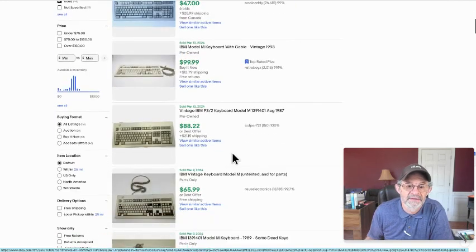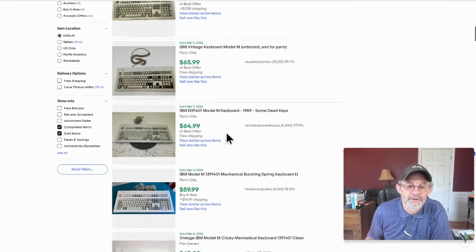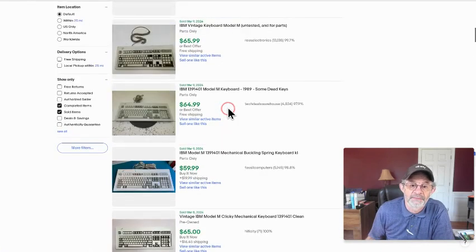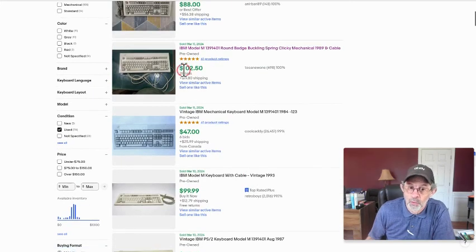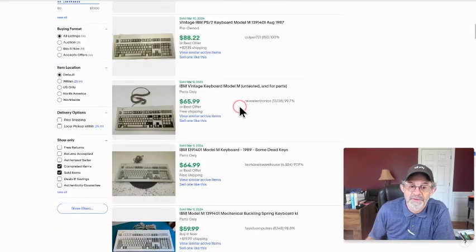Here's $88. There's that one that came up for some reason. So they're all over the place. They used to go for a lot more than this, but even $65, $59, I'd be thrilled with that. But I'm going to price it high with a best offer. I'm probably going to price it at $99.99 and say best offer and see where it goes with shipping.